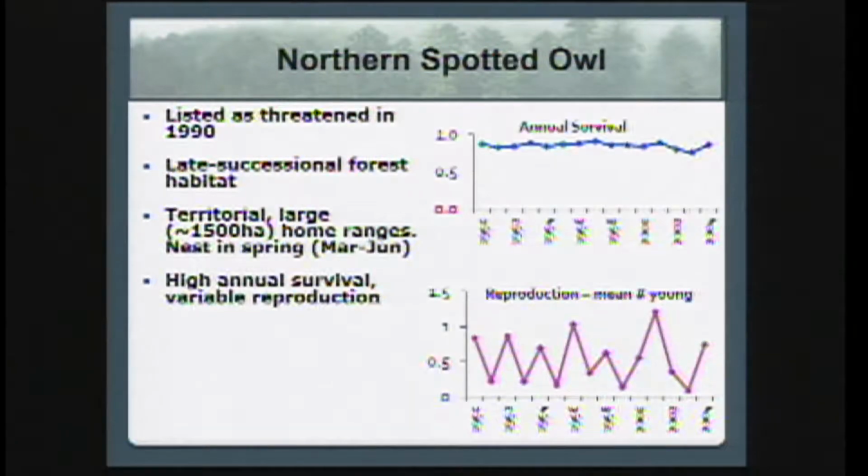They nest in the spring, about this time of year, often displaying an alternate pattern in nesting every other year. So looking at annual survival of adult owls has generally been quite high. The graph up here shows annual survival on the y-axis with 1 being 100% chance of surviving from one year to the next. So spotted owls, if you were an adult, typically had about an 85% chance of surviving from one year to the next. Reproduction is much more variable. You can see that alternate year pattern on the bottom graph.